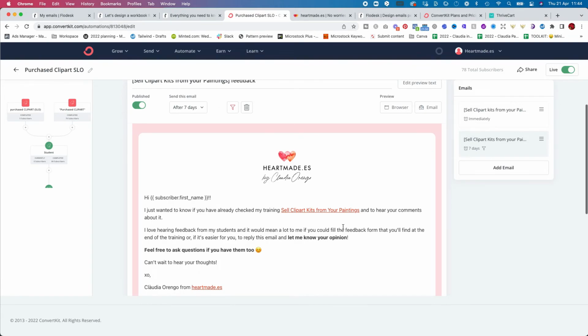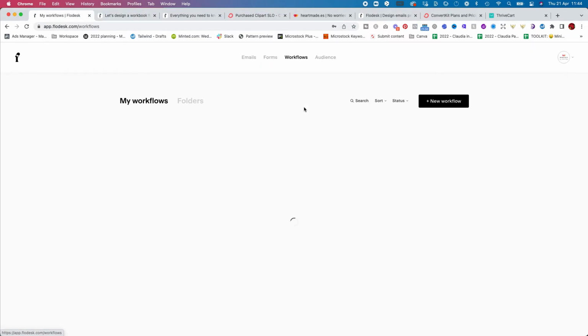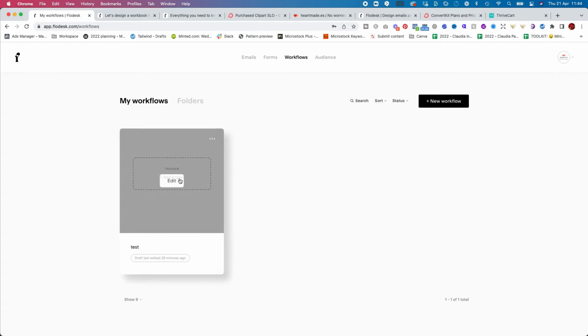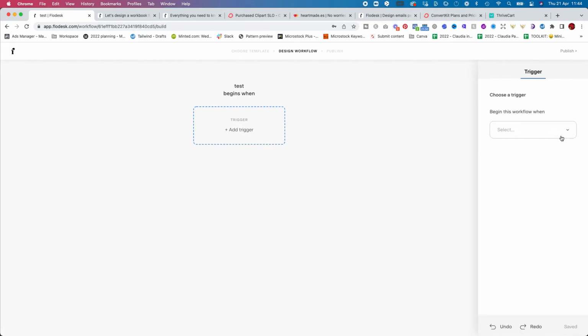First, because it doesn't integrate with Thrivecart, and second, because their workflows, that's how they call the automations, their workflows can only start if somebody is added to a segment. You see, this is the only option they give you to start a workflow. And if I have to manually add them to a segment, then it's not automatic.